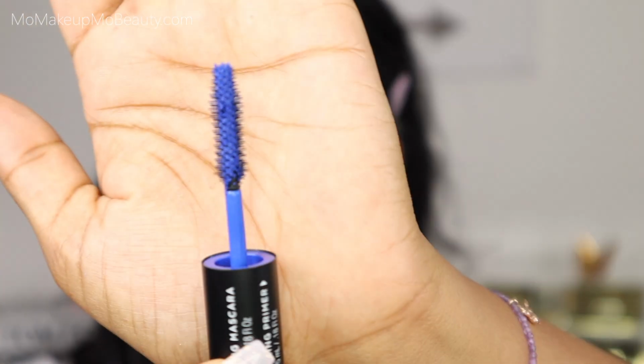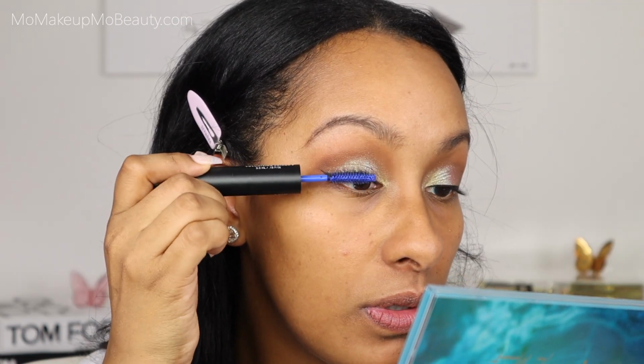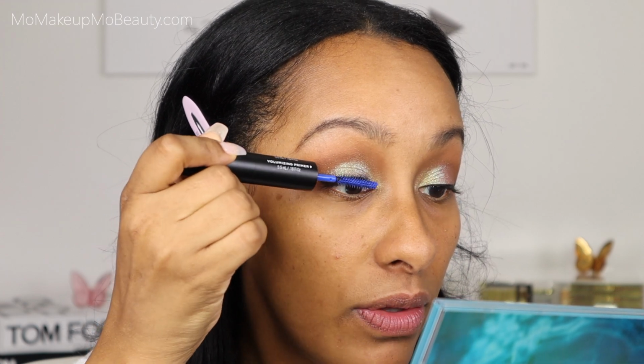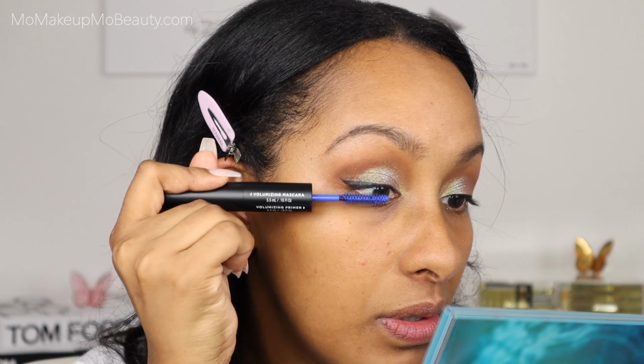Yes. And one side is the primer, and you guys look, the primer is actually blue. Look at this thing. It's blue. Now, let me show you how I do it. I put that on, I give it a second. I don't let it dry. And then here is the volumizing mascara. Let me show you the wand.